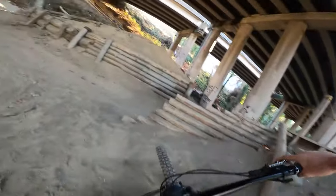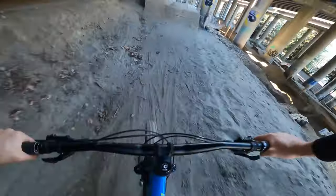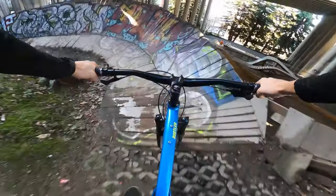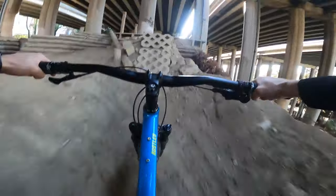You guys are noticing a pretty weird sound that my bike is making. Something I didn't figure out until after filming this and riding through the park was that my rear axle had completely snapped in half. No idea how it happened, but quickly got it fixed in the next couple of weeks. Just a heads up for that noise.